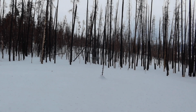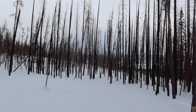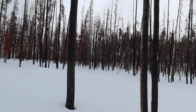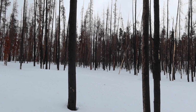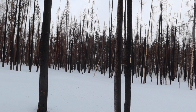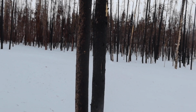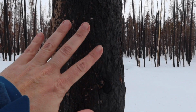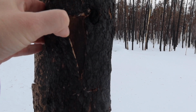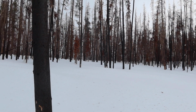Look at those burnt trees. Those are all burnt. I'm starting to think it's the forest fire chemicals that they drop. Does anybody know? Any firefighters out there? Do they know if it's red? And this was a good fire. Look at that. That was a good fire. I don't remember this fire.